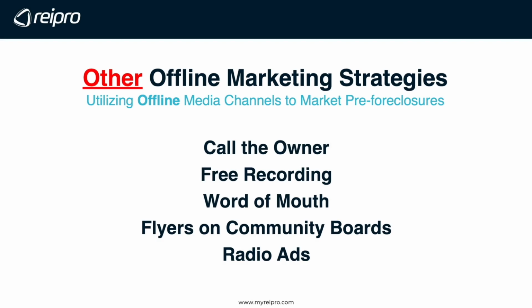Of course, flyers on community boards. Just a general flyer out there is going to help build awareness. Radio ads, if you're more of that active investor where you've already made a lot of money in real estate and you've got a full-time business going, start doing some radio ads. Who actually does radio ads on this stuff? And that's what you have to do. You got to be different. We used to have billboards on this stuff. So be creative, be different.